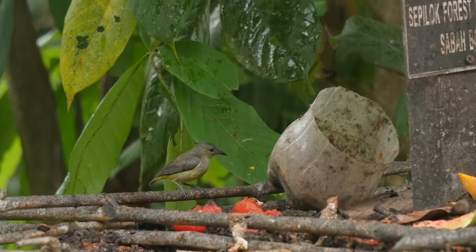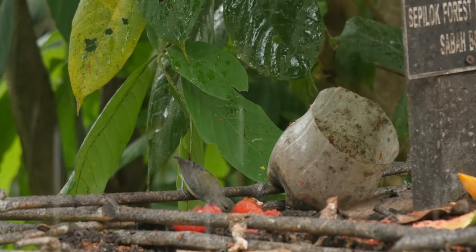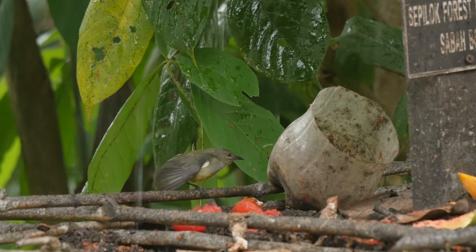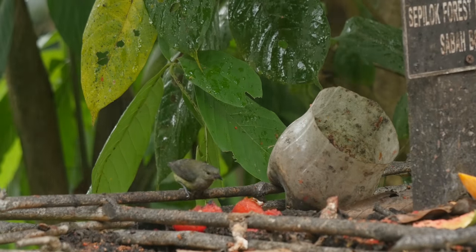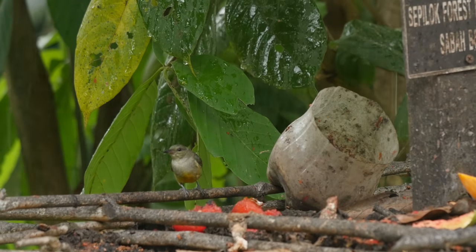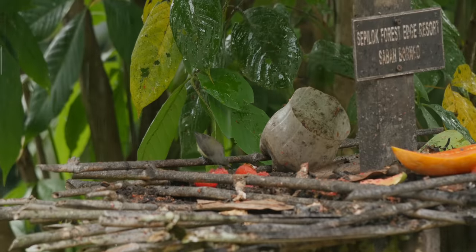The orange-bellied flowerpecker is also represented by its own subspecies here in Borneo, and that is called the dipapuana. Regarding its wide distribution, it's clear that these are highly adaptable species that are able to inhabit various forest types.